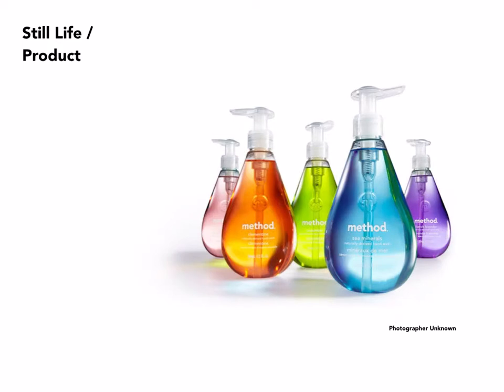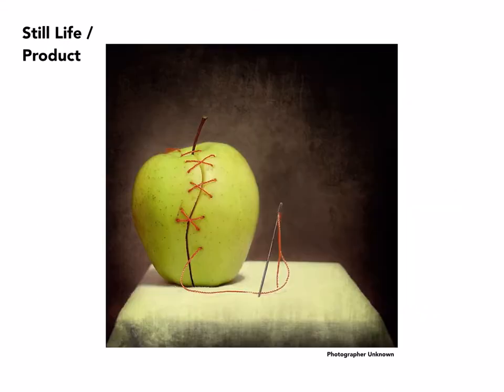Again, very straightforward, clear bottles, different colors, making a wonderfully pleasant array of colors, I think. This nice tight composition. And here the photographer or someone has had fun carving up an apple and then stitching it back together again. I'm not sure what the purpose was for this image, but it's kind of intriguing.